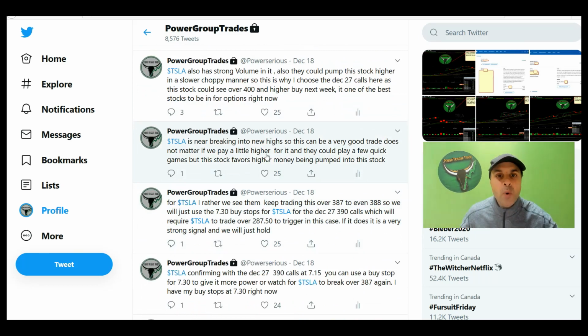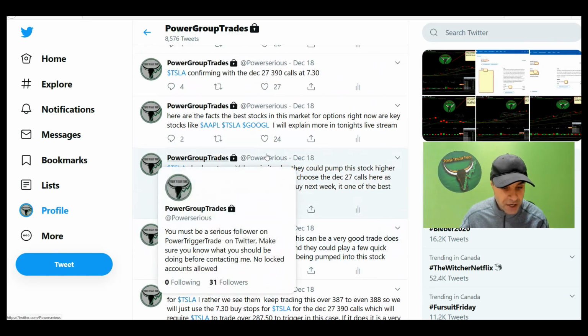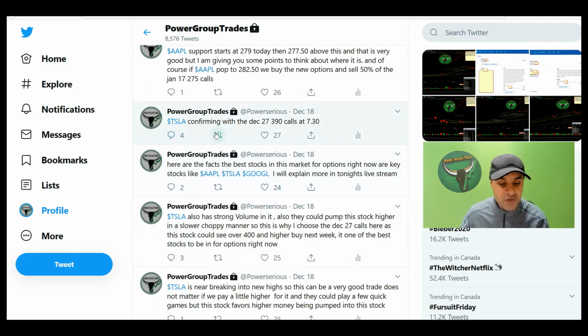So that day we were waiting for this. We were using buy stops. Let's go on in here. Okay, so here it is. Tesla confirming with the December 27, 390 calls at 730. We actually had buy stops. So actually, it took time for Tesla to confirm. It did so for Tesla, even though it could be fast for some other people. It was kind of slow, but it confirmed on December the 18th at $730 per option. Now keep in mind, those options on the close of 17th were $400. We had to show the power. And that was the cost, but I want to show you the outcome, okay, of those options.